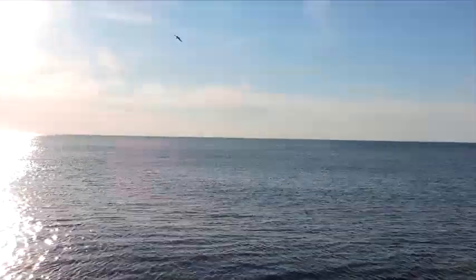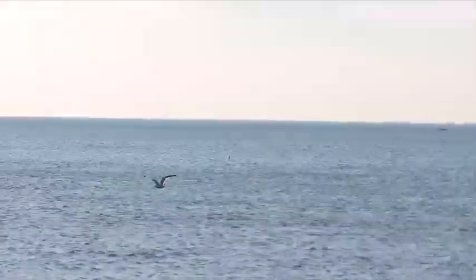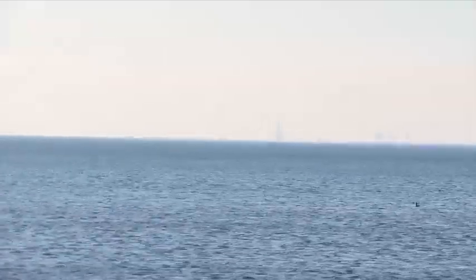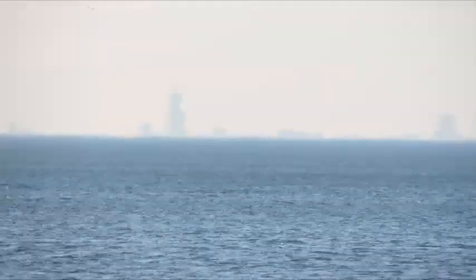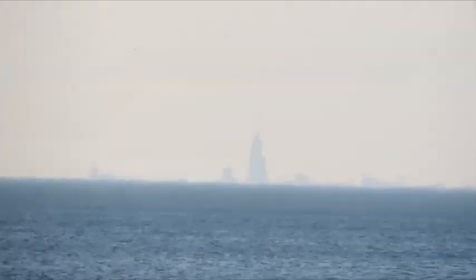Oh, there's, let's see if I can zoom up on it. Maybe not get it out of focus. Here's Chicago. Sears Tower. Hopefully the wind isn't going to whack me out. Anyway, here it is, Sears Tower.